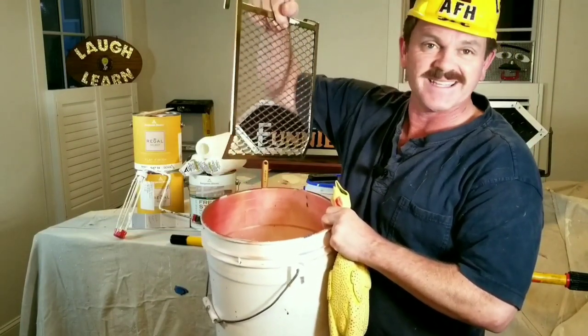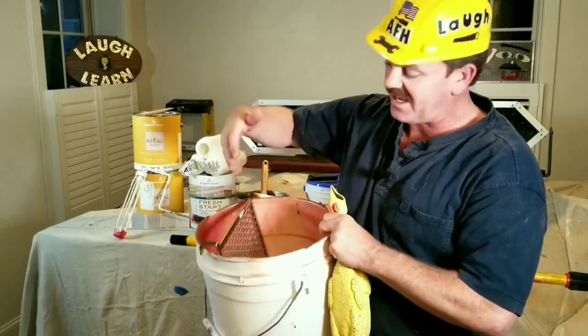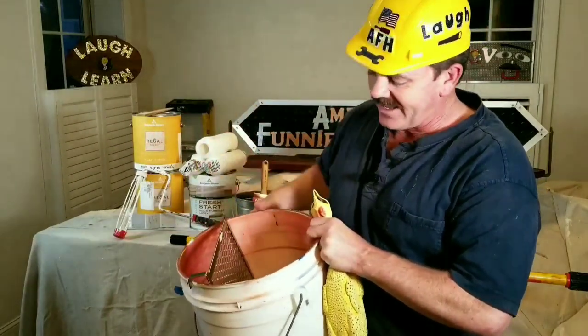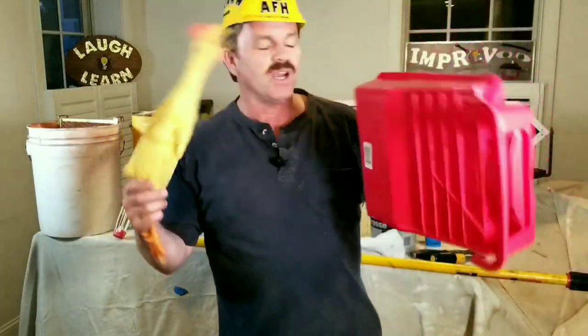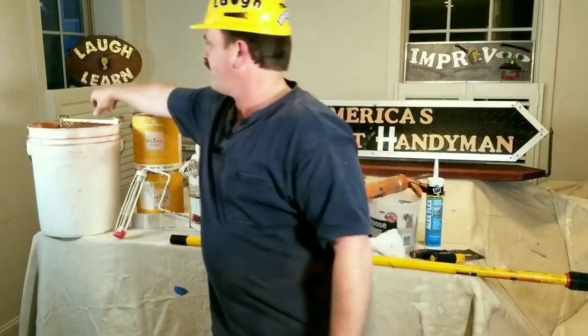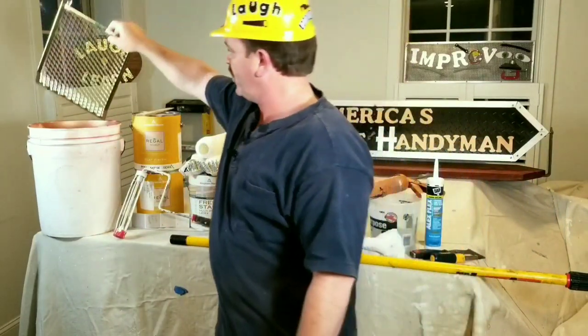The only reason this is new is I couldn't find my old one. I guarantee you, these things last for like 10 years. It doesn't matter how much paint gets on it, the next time you go to use it, it's dry. And of course a bucket, if you rinse it out, can last you a long time. These dumb little trays are like a one-time use and it's a waste of money. So get yourself a grate, this is $4, it'll last you for years.